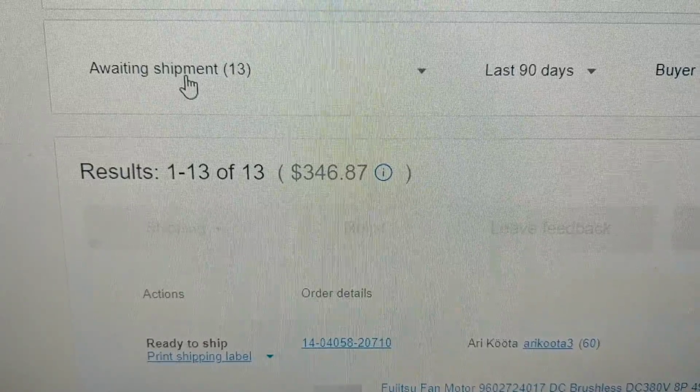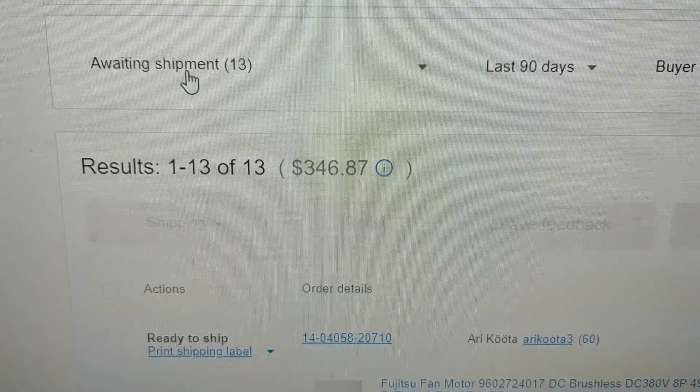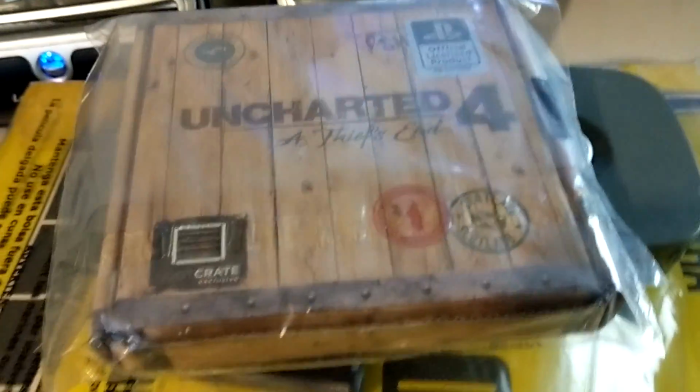And now for the weekend sales. Have 13 sales for $346.87. So let's pull some orders. So I just pulled all the sales from the bins. Now let's go through, see what they sold for and what I paid.